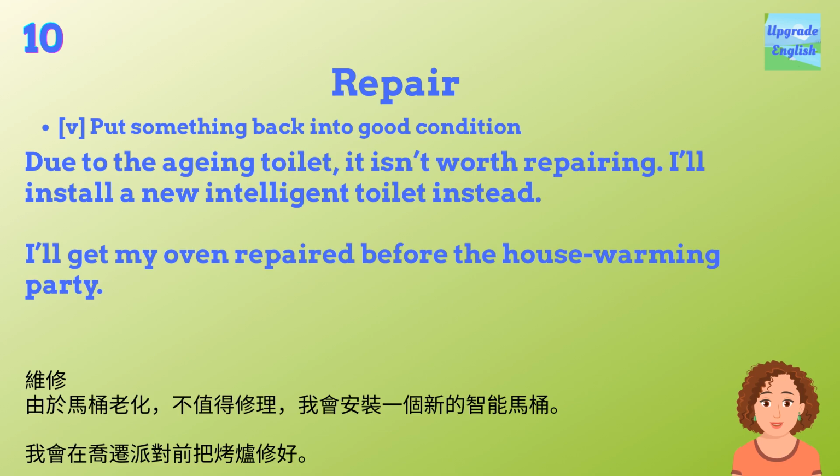Repair. Examples. Due to the aging toilet, it isn't worth repairing. I'll install a new intelligent toilet instead. I'll get my oven repaired before the housewarming party.